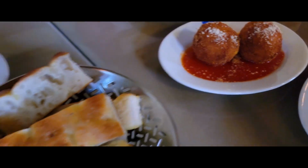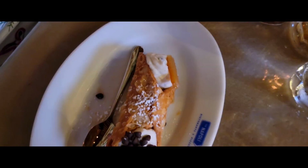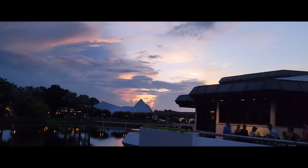Yay! Now that we're in Epcot, it's time to eat some pizza in Italy. That was very good. Not even just theme park good. That was actually good. Now granted, it's not owned or operated by Disney, but it's still very good.